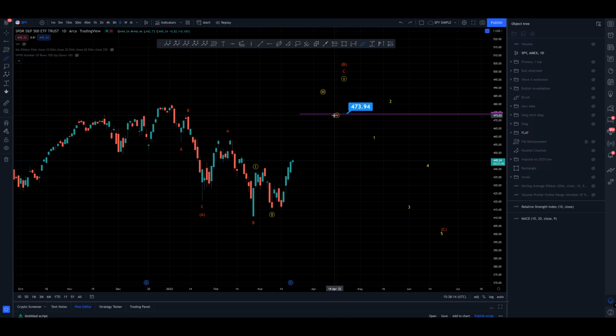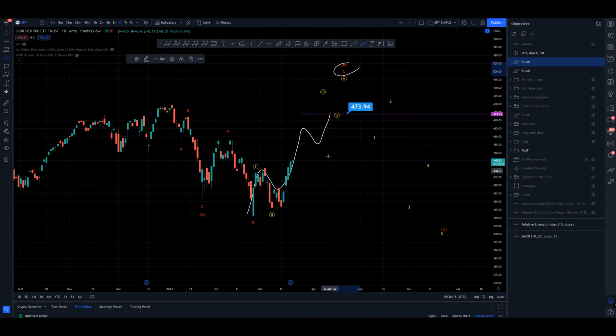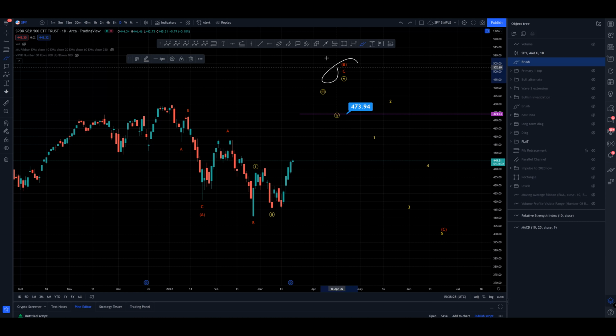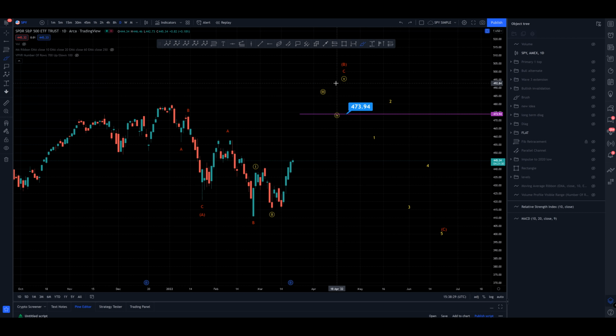Because this is possible: if we do reverse from here, maybe it's 5 waves up to here, rather than all the way up here, and then we start our 5-leg down. That's possible for a regular flat. Expanding flat is more common, that's why I put the target higher up. It's just more common than a regular flat. Okay, so that's the flat pattern.